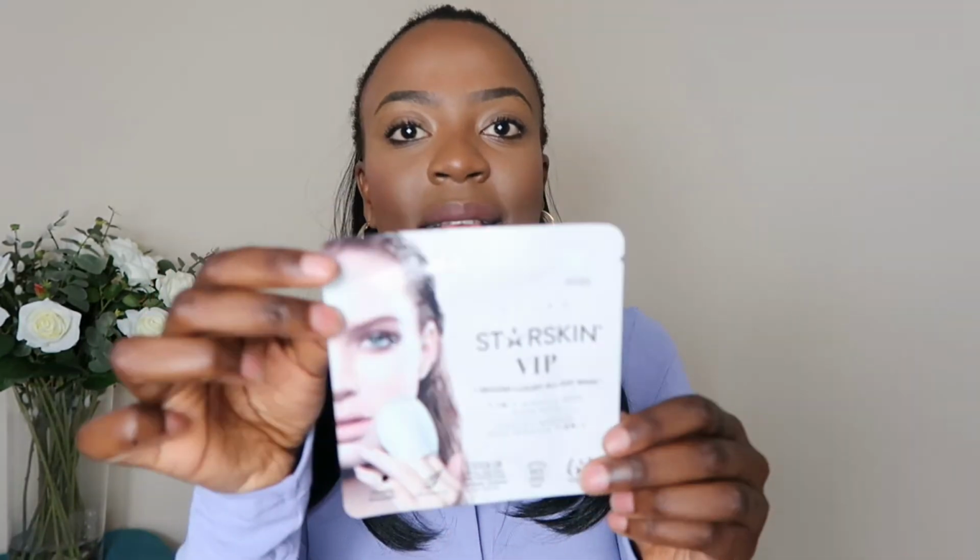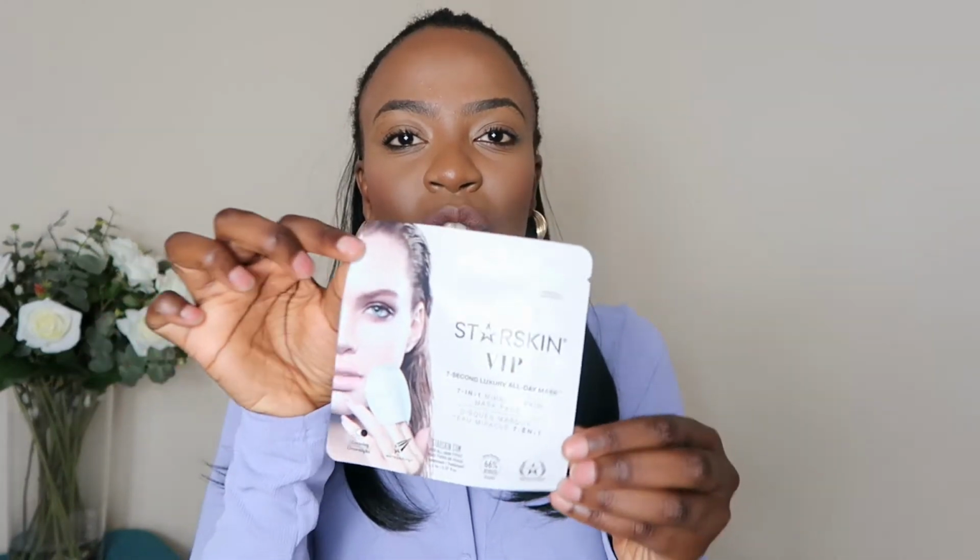So for the third item in the Look Fantastic Beauty Box, it's the Star Skin VIP 7-Second Luxury All Day Mask. It's a skincare mask and it has beautiful packaging. I've seen Star Skin quite a lot on the Look Fantastic website, but I've never actually tried any of the Star Skin products. I'm sure they've been in other beauty boxes, but I've either given the face mask to my sister or a family member, because I'm not really a face mask type of person.